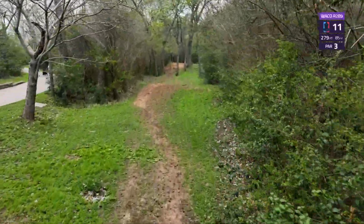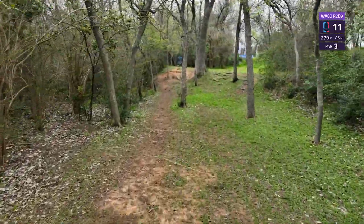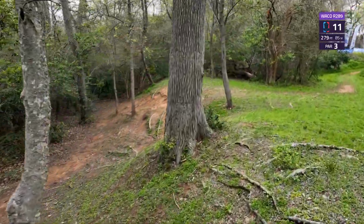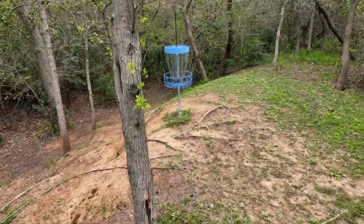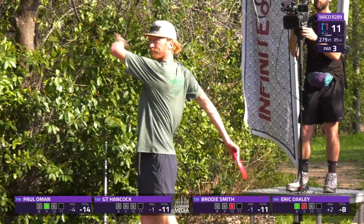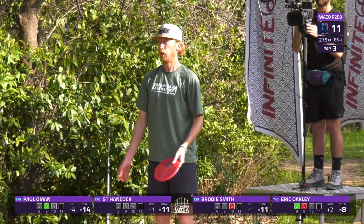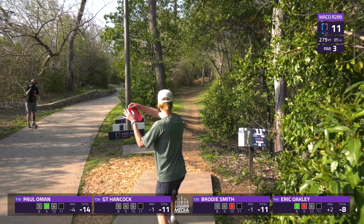Moves us to hole 11, a 279-foot par 3. Again, another somewhat small gap to hit, and you've got to avoid this tree that's just perfectly lined up where you want to throw it in the middle of the fairway. If you play off to this right side where the drone is at, you have a better opportunity of a level putt with the basket. Throwing straight at it, you have a good chance to go down the hill on the left side.